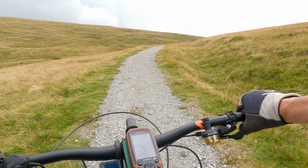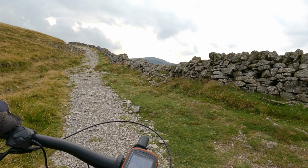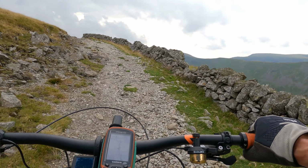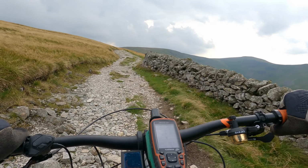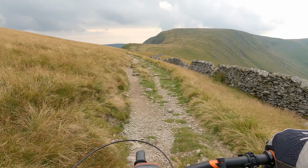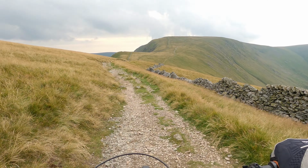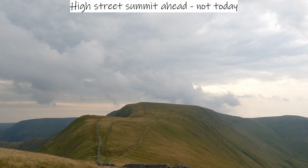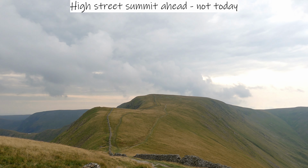Oh, motorway. It's 730 metres elevation. Have to make a decision here whether to go on to the summit of High Street or follow the route which goes to the left. So we decided not to go to the summit of High Street today, where you can see there we've got a drop, climb again. I'm going to stick to the route.